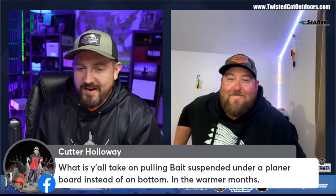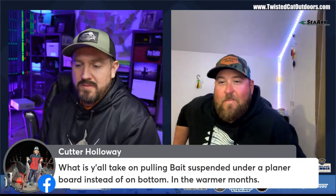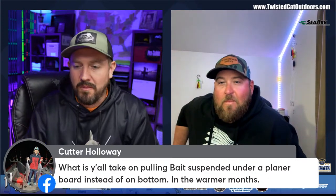So Cutter says, what's your take on pulling bait suspended under a planer board instead of on bottom, like in the warmer months? Have you done any of that? No. And I'll tell you why. I don't like suspending baits. Our waters here, the bottoms are just too uneven. When you're suspending baits, you want to keep your bait 2 or 3 foot off the bottom, and you have to have current to plane your boards out.